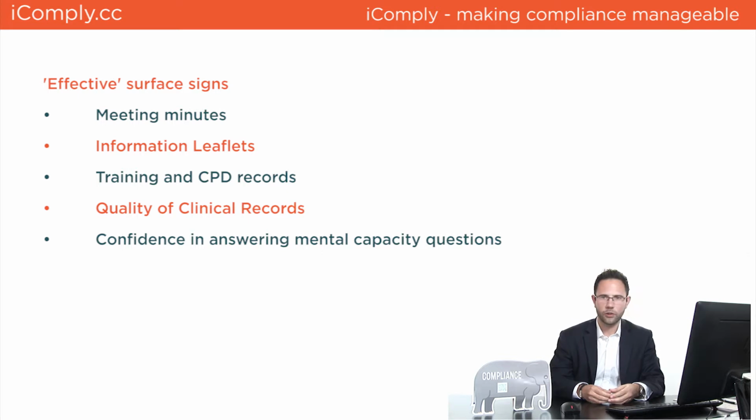Training and CPD records, if you've got good training and CPD records and induction records as well in the practice, that's going to help show that you are effective. Quality of clinical records, obviously exceptionally important. It's to make sure that the clinical records are good. And confidence in answering mental capacity scenarios, I should have said rather than questions there.